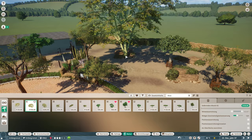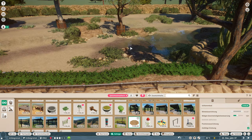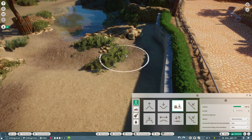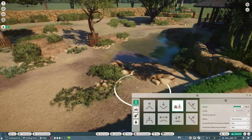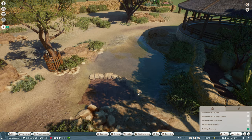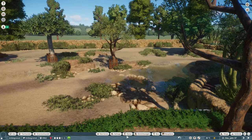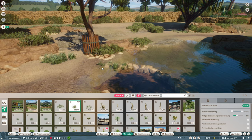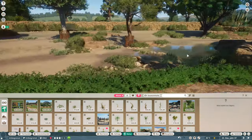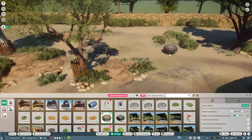Yeah, I also wanted to have some different trees in here, because I was not too happy with just those. Here you can see the trees in the background. I was not too happy with only those desert trees that I used in the other habitats as well, so I decided to have something like an acacia tree in here. The mud bath inside the pool for the animals is a little bit hidden and not so prominent, and you can't actually see it, but the animals will use it.